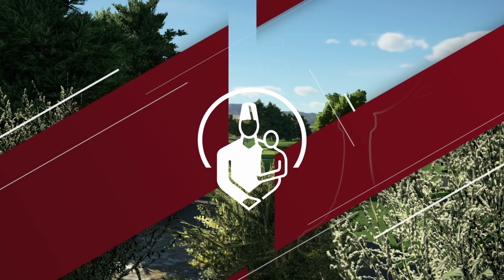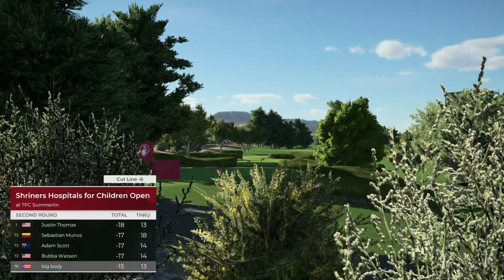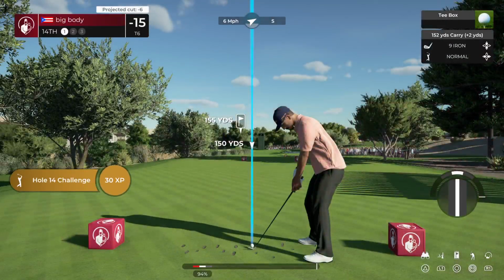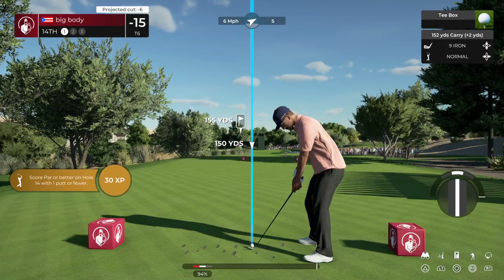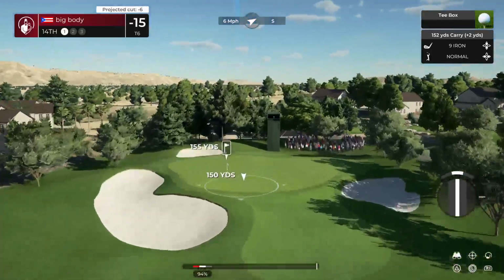And JT is currently our leader. Let's see what happens here at the 14th. Nothing quite like an eagle at the last. Almost as good as a shrimp on the barbie.